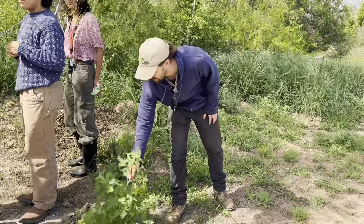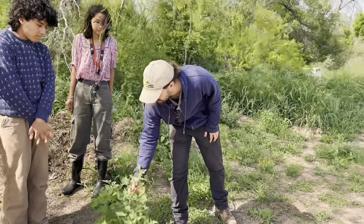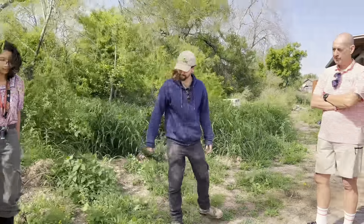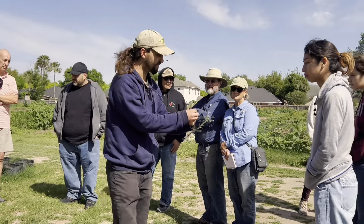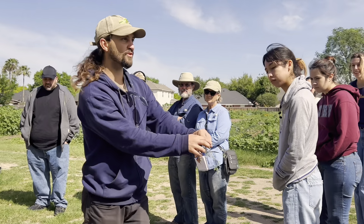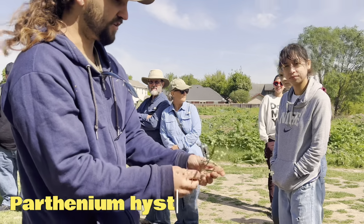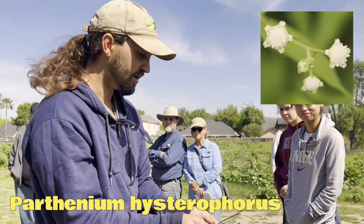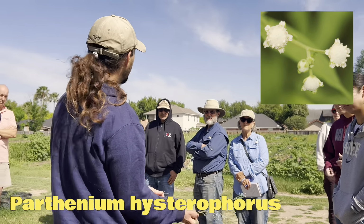This is a very common cool season spring herbaceous plant that will pop up. These flowers are not viable. They can't be pollinated. The ones that are viable are those five little outward star petals there. So this is Parthenium hysterophorus. This is a very common weedy plant in the area. It can kind of take over a zone.